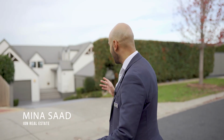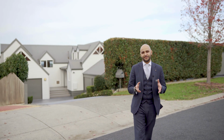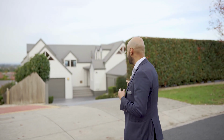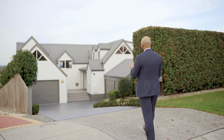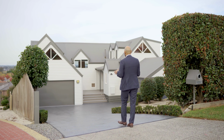Have you ever seen a home that looks like it belongs in a fairy tale? Well, if you haven't, I would love to introduce you to 5 Royal Crescent in Beaconsfield. Now, to begin with, we are in the most prime location and one of the most prime streets that Beaconsfield has to offer. The house right behind me looks like it literally belongs in a fairy tale book.